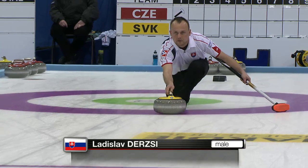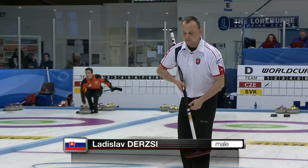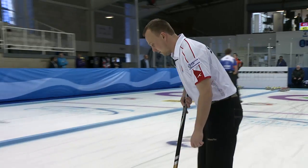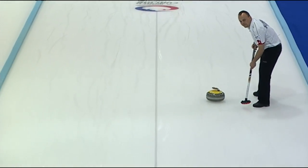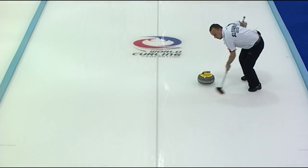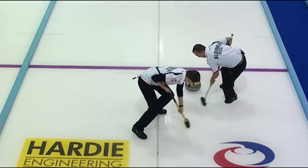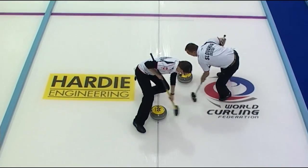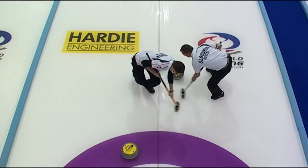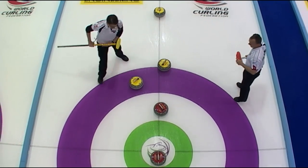So the 2nd, 3rd and 4th stones here will be played by Ladislav Derši for Slovakia. Yes, he has a tricky first shot, and the room for error is definitely on the short side, freezing the top red rather than bouncing off the back one. This, however, will be a bit too short, still leaving two red counters.